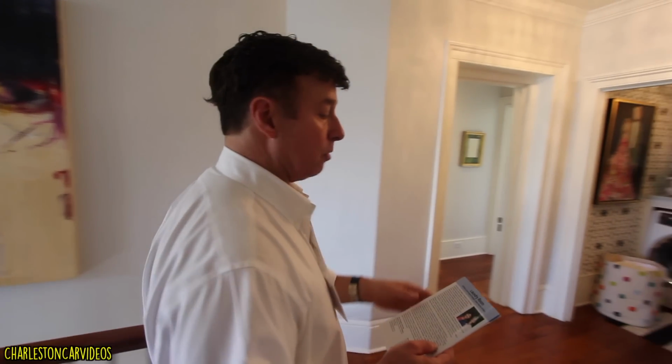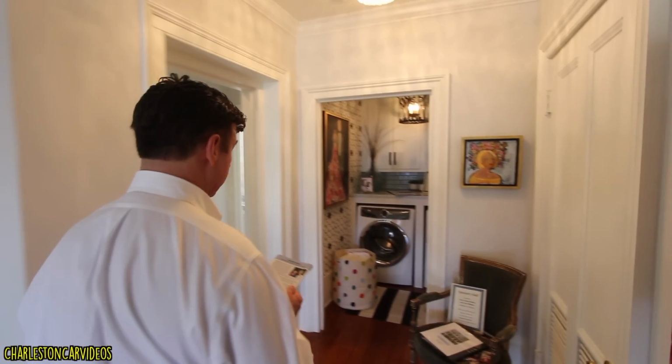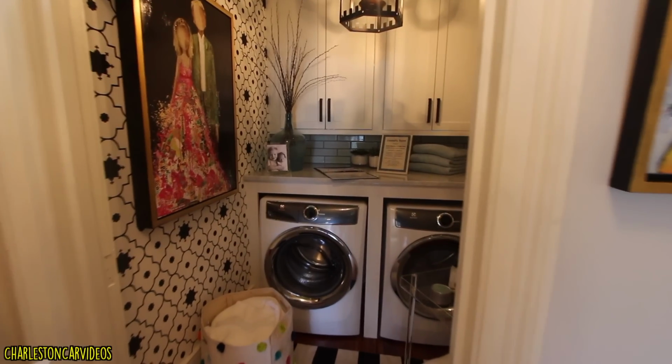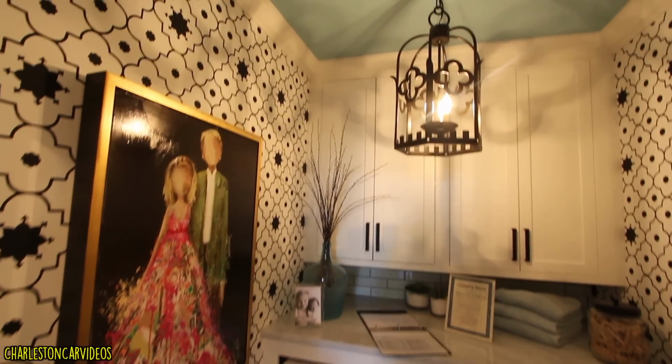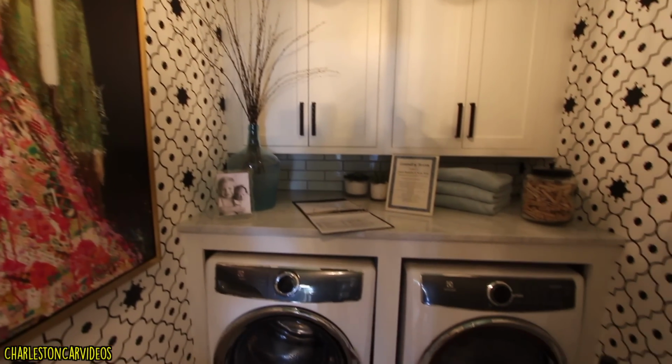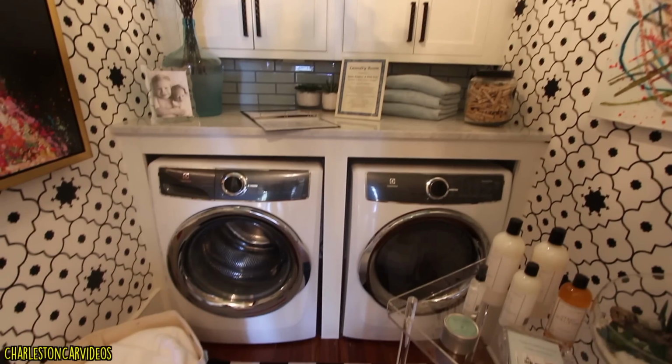Next bedroom, I want to point out this amazing laundry room by Kendrak and Cole Interior Designers. Joanne and Kelly are from Kennesaw, Georgia, and they've turned this space into a really beautiful and inviting spot where who wouldn't want to come do laundry on a Monday in this room?